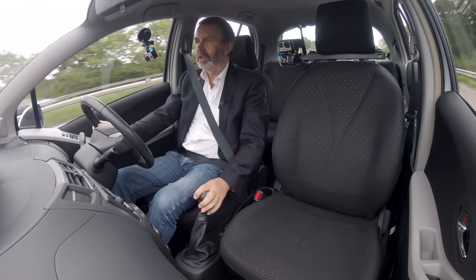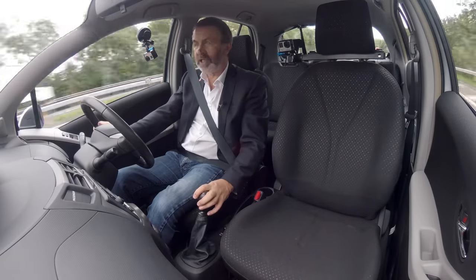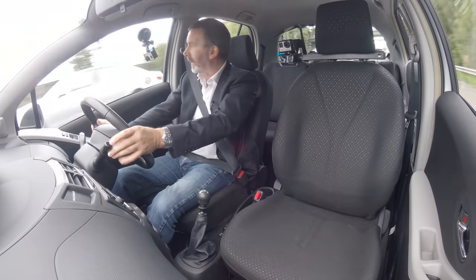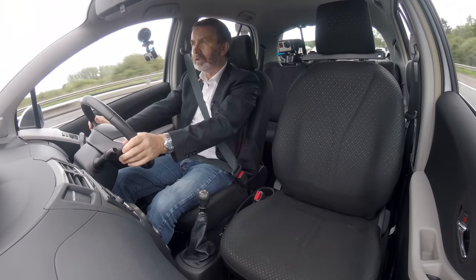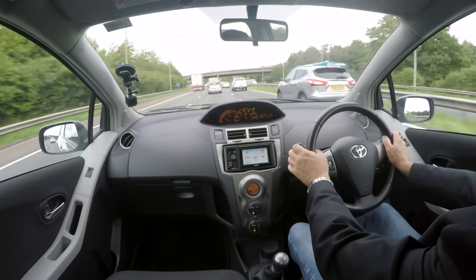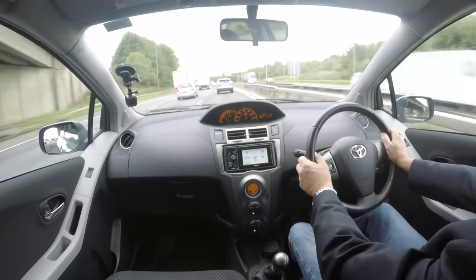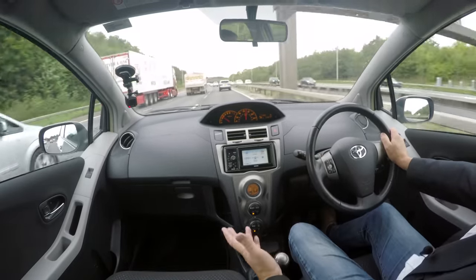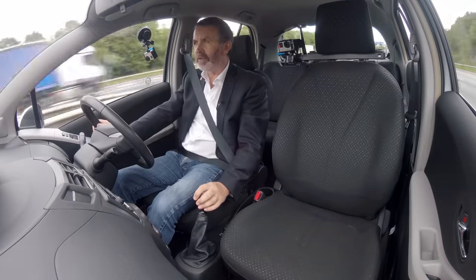Six-speed gearbox. Nice and quiet. We're only doing 60 at the moment. The motorway's pretty busy. We'll try and get up to 70. People in the fast lane leaving about 10 foot between them. Right, so there we go. Seventy miles an hour, as quiet as a luxury car, I would say, and just short of 3,000 revs.